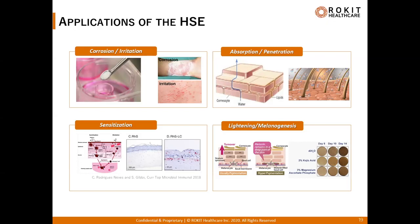Now, absorption and penetration or permeability tests are also done. And these are done on HSE by measuring the amount of transdermal moisture loss or through immunostaining of moisture-related proteins after moisture has been placed on top of the HSE. The sensitization test is something that is used for experiments related to the immune system, such as hypersensitivity to certain substances or erythema. And this can be done by exposing allergens to the surface of the HSE and then identifying the mechanisms. And it would be helpful in an HSE like this to also include immune cell layers within, just as we saw in the original skin structure.